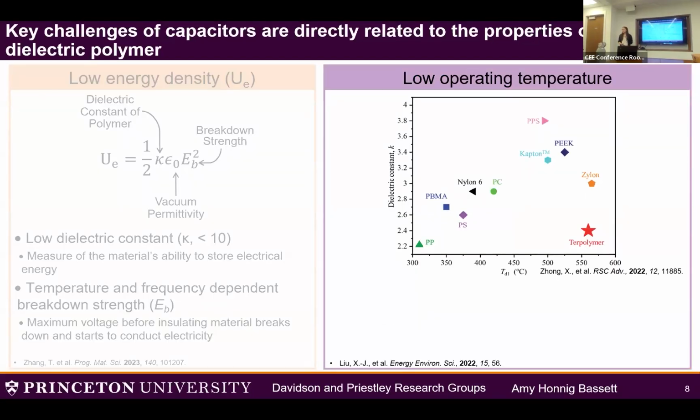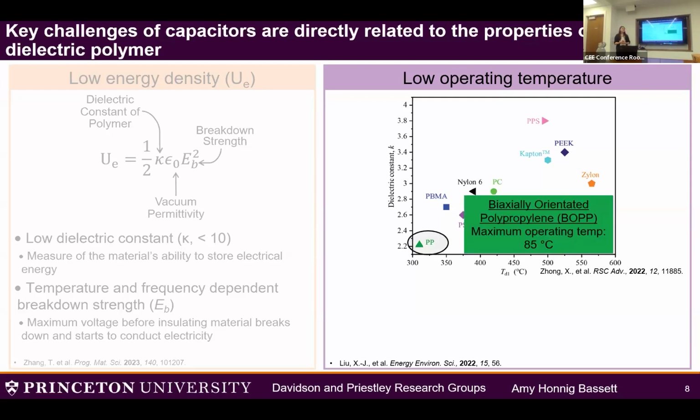If we look now at this low operating temperature, we have this graph of dielectric constant versus decomposition temperature, where the decomposition temperature is just one factor that affects the operating temperature of these materials. Looking again at the industry standard above, this has quite a low dielectric constant, but it also has this low decomposition temperature, which is partially limiting its operating temperature. When we look at higher performing systems like Kapton, which is a polyimide, we do see a slight elevation in dielectric constant, but there is an increase in its decomposition temperature, allowing for a larger operating window.